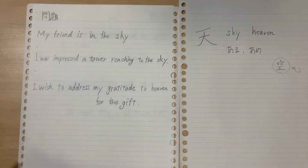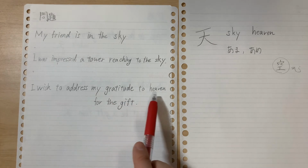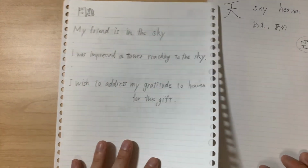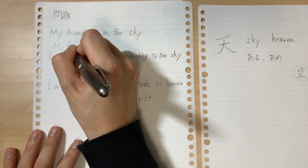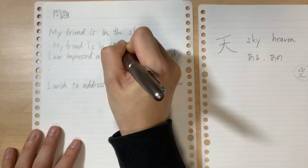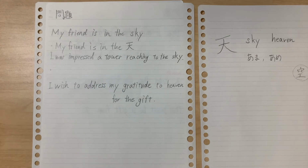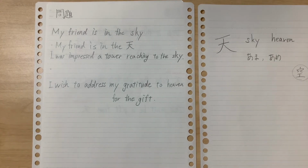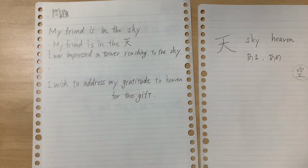Okay, I'll try rewriting too. My friend is in the sky. If you use this, your friend is flying now. But with this kanji, this friend is dead.